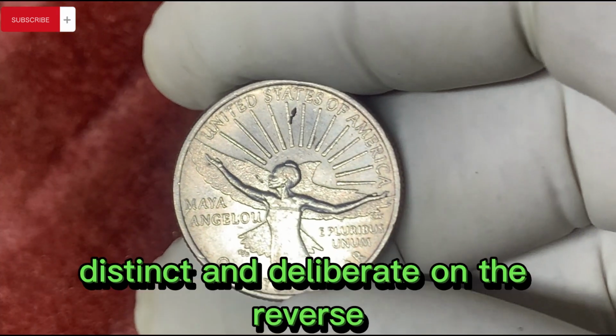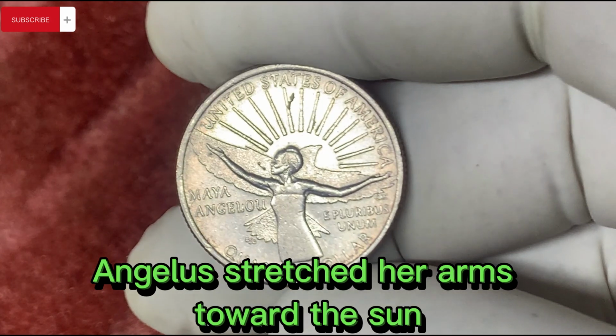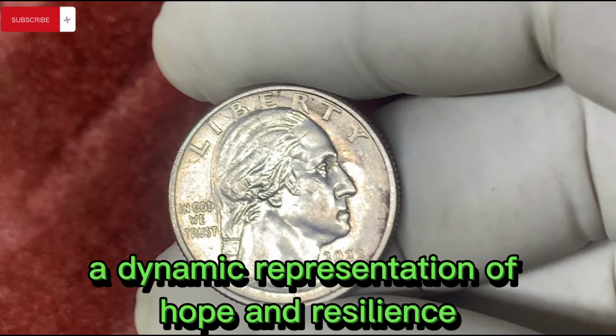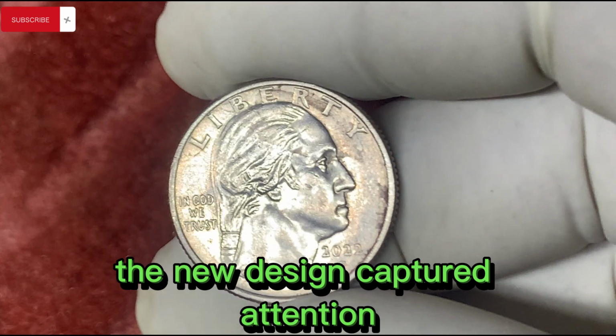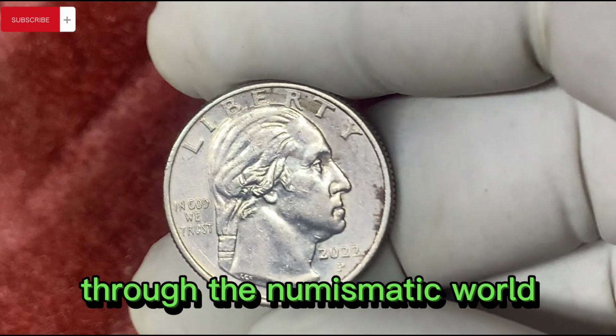It was bold, distinct, and deliberate. On the reverse, Angelou stretched her arms toward the sun, a dynamic representation of hope and resilience. The new design captured attention, just not for the reasons that would soon ripple through the numismatic world.